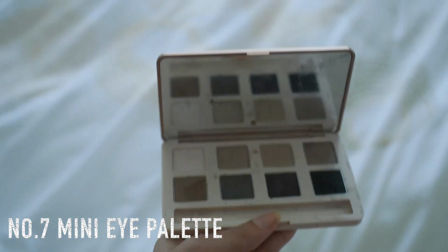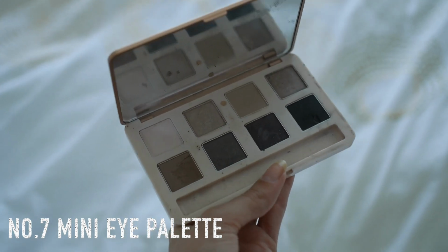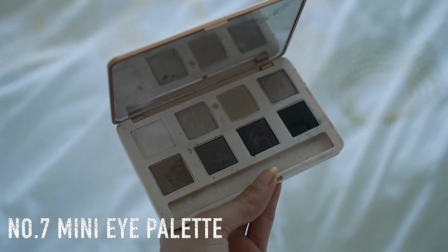So I just wanted to add a highlight to my brow bone, just under the eyebrow there, so I used the creamy colour from this No. 7 palette.